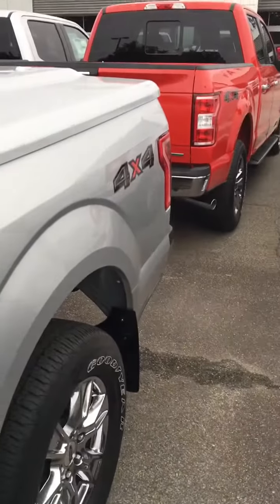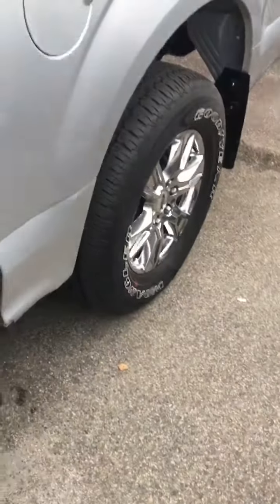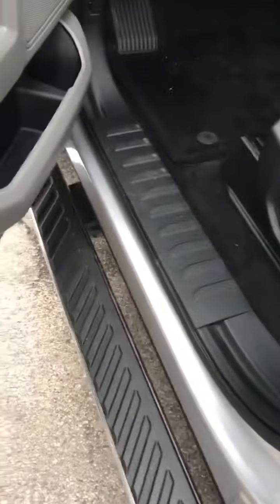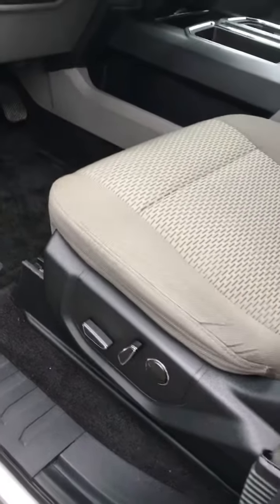This is the four-wheel drive. You'll notice it has a ton of cover on it. I'll get back to that in a moment. Got some good Wrangler tires, the chrome wheels, got running boards already in place. The power seat switches you see here are identical on the passenger side. It is the driver and passenger power seats.